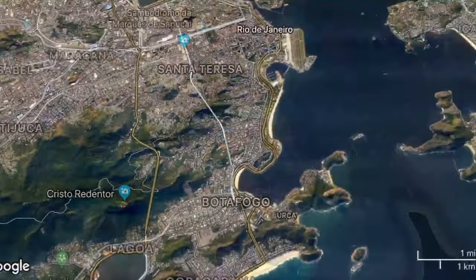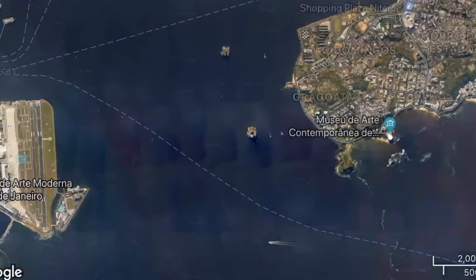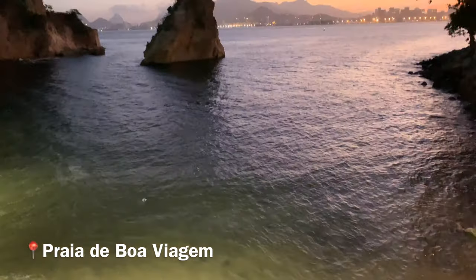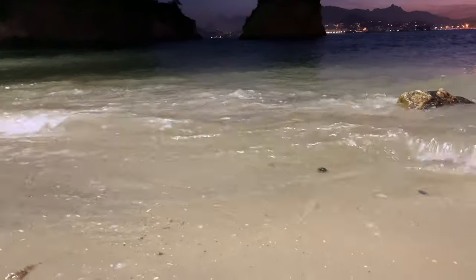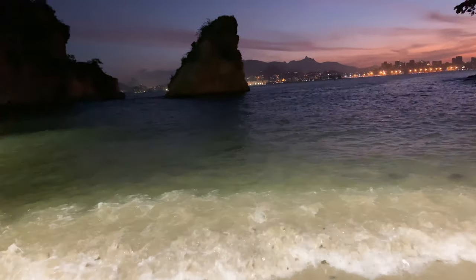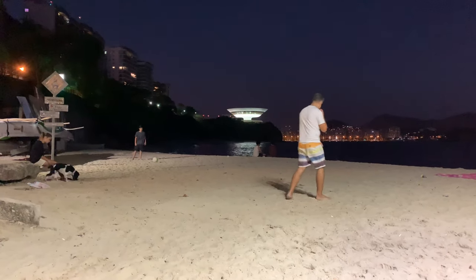If you're up for the crowds and the action, be sure to check out Copacabana, but if you want something more relaxing, head over to Niterói across Guanabara Bay for a more relaxing nighttime swim. The beaches of Niterói offered pristine, calm waters and some of the most stunning views of the city.